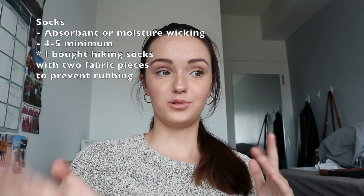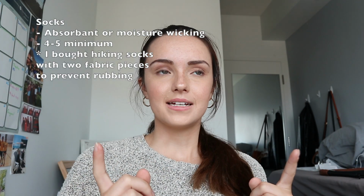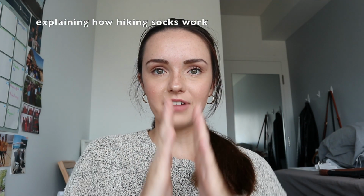The next thing were socks. They need to be either absorbent or moisture wicking. I needed roughly 4 to 5 pairs. So I have my hiking ones. There are 2 fabric pieces. So if my foot is touching this fabric piece, as my heel moves, this one will stay sturdy against my hiking boots, so that will prevent blisters and, you know, really painful things associated with hiking.